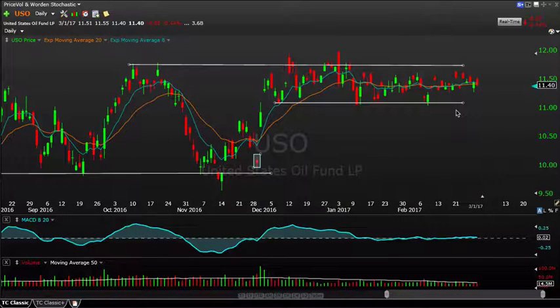USO continues to move sideways. You just have to keep extending these lines sideways, because that's all that this market wants to do. And this is in the face of a dollar that really ripped higher today.